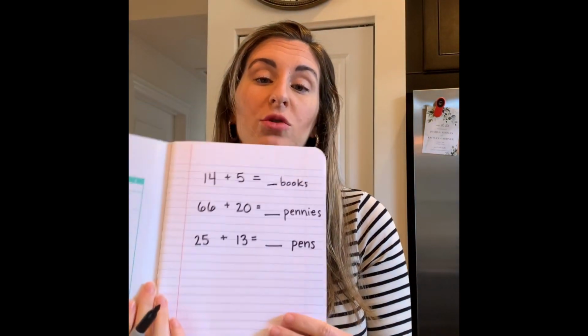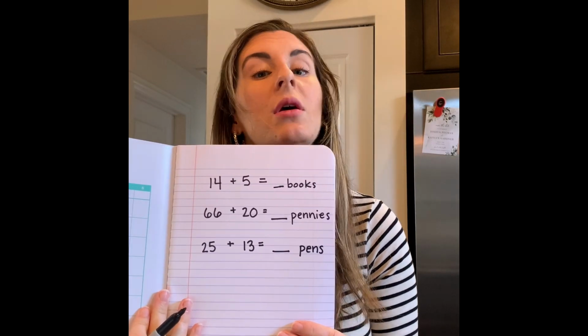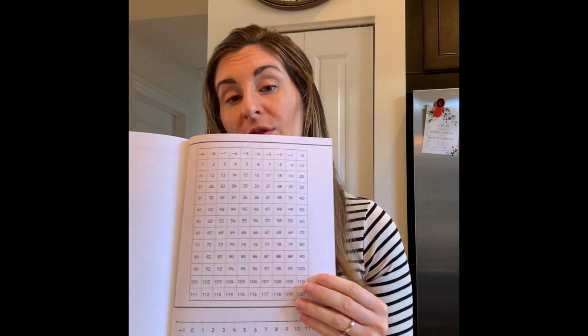Now remember, I expect you to label your answer. And what was the thing that this teacher had? It was pens. So 25 plus 13 equals, and then your label would be pens. Now remember, this will be a lot easier if you use your number grid. So go ahead and flip to that number grid. I'm not going to tell you the answer. You'll get to figure this out. Maybe pause this video while you're trying to figure out the answer.